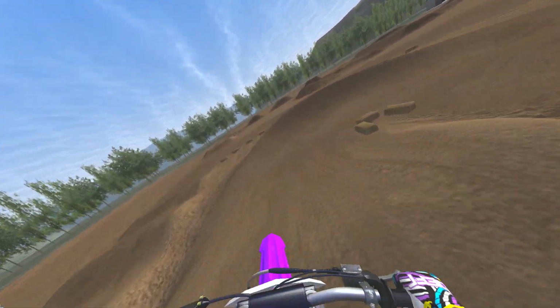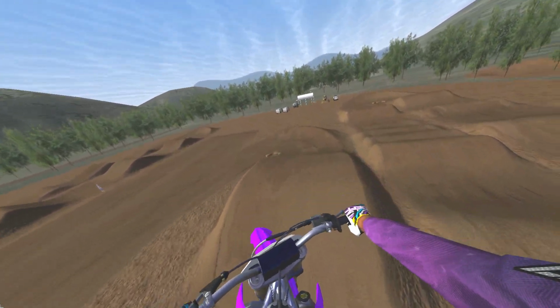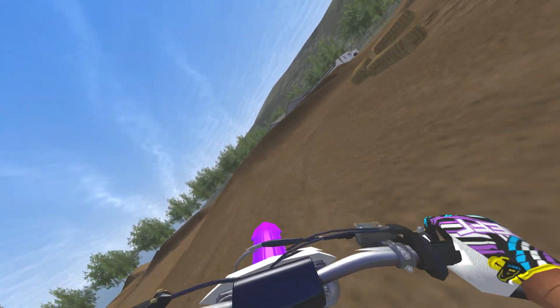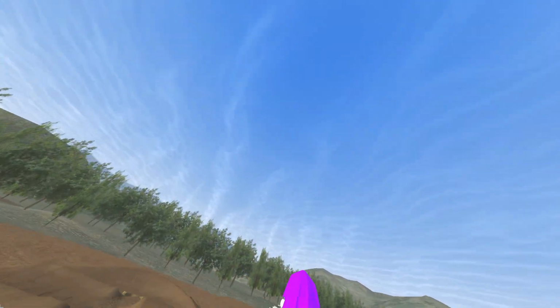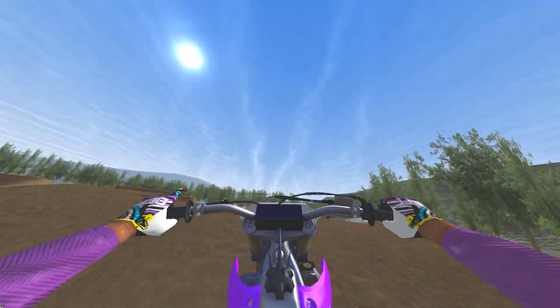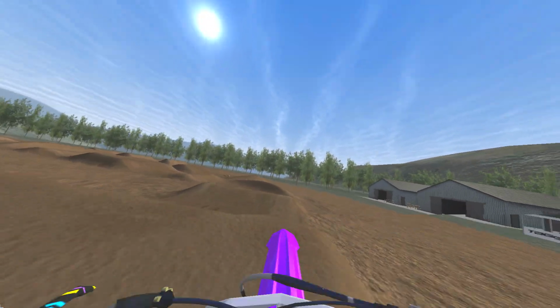So, I know this is going to make a lot of you guys start thinking now, because this is the real shit right here, guys. Seriously, though, why would you want exactly 100% one-to-one scaling if MX Simulator was not 100% like real life dirt bike racing? It don't make any sense.